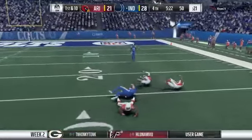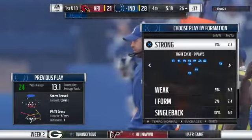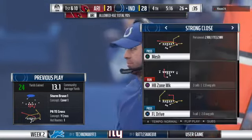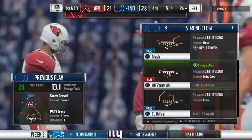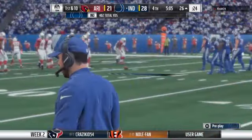Complete to Amaro on the right side. And he'll be taken down, but not before getting this inside the 30. That one goes for 24 yards. First down and 10 now for the offensive group.